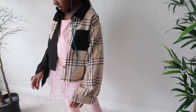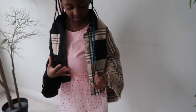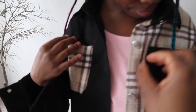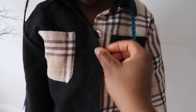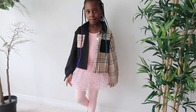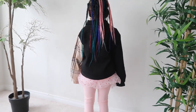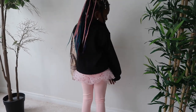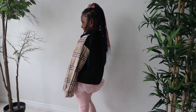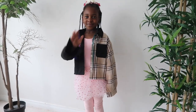It's kind of giving me like a Burberry vibe. And it's preppy. And yeah, I really like this little jacket. I think it's so cute. Olivia, can we see the back of the jacket? And this is what the back looks like. Yeah, thank you for modeling for me, Olivia. You're welcome. There we go.